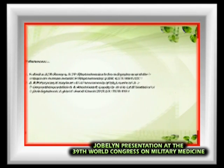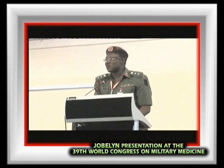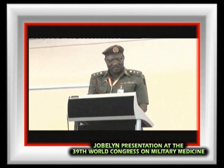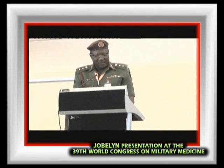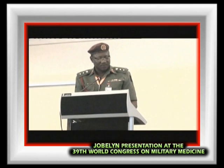Plants are known to protect themselves, and these flavonoids, the 3-DXA as I will call it, is one of those that have been found to be used by sorghum bicolor to protect itself. So it's that self-protective mechanism of the plant that has now been used by humans to serve as a medicine. And so how does it express these powers?